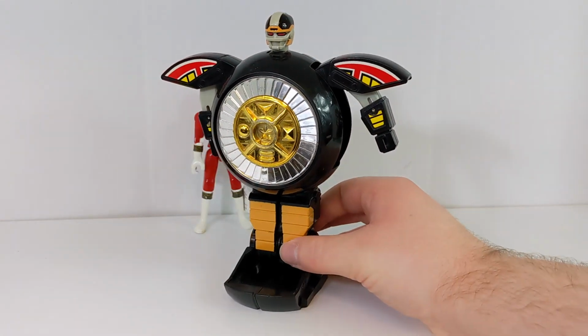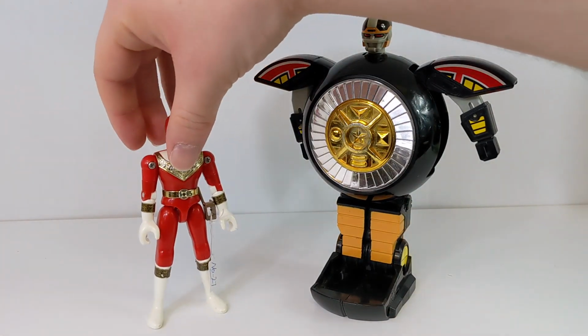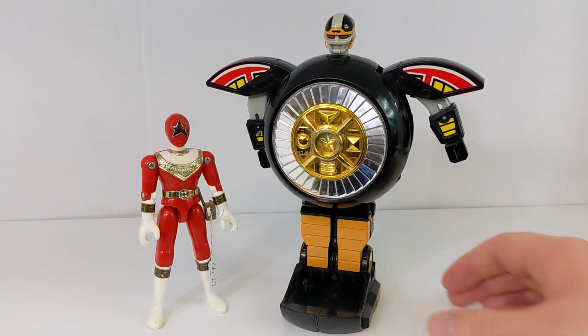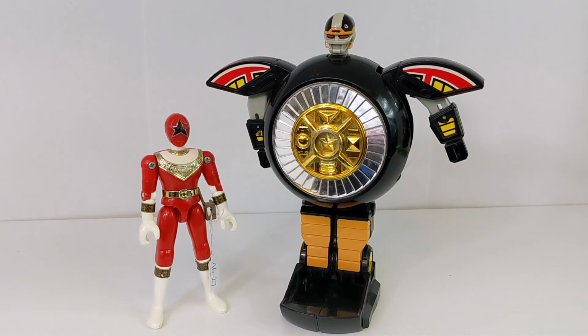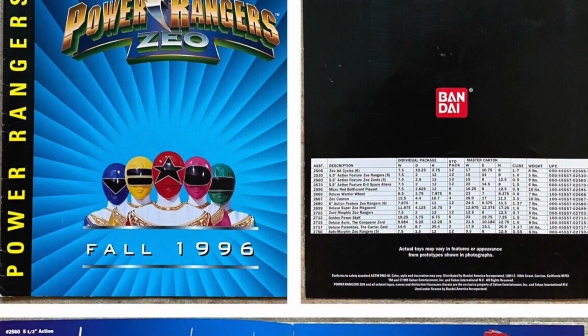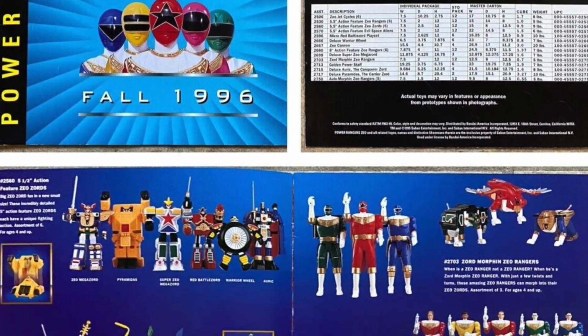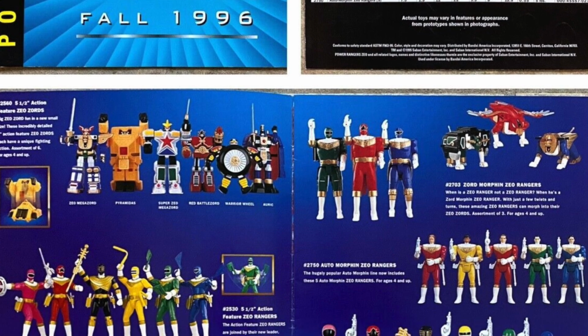Like, how would you not just want to have this in your collection, on your shelf, next to a Zeo Red or anything else from Zeo? So this whole series, I wanted to do some kind of weird, obscure videos focusing on some of the more interesting aspects of Power Rangers toys from over the years. And I think Zeo is a really interesting one because the Zeo toy line had some amazing pieces like Pyramidas that were just giant and huge. And I would love to own a Pyramidas someday, but it's hard to find without that gold tip of the pyramid missing and stuff like that.